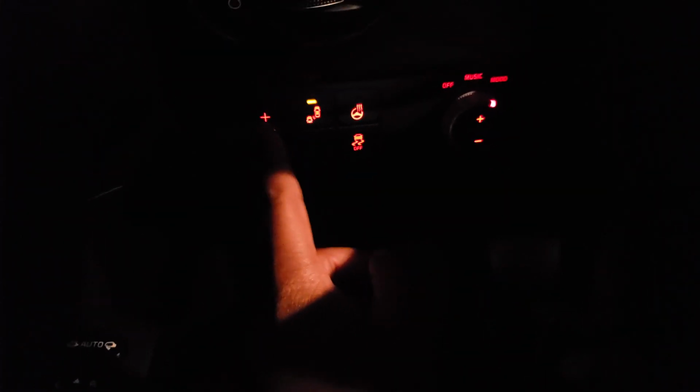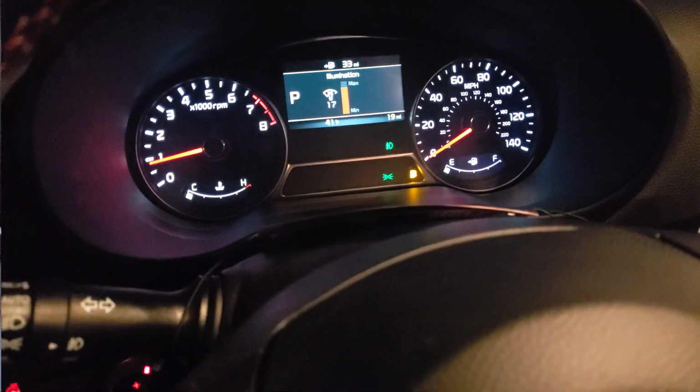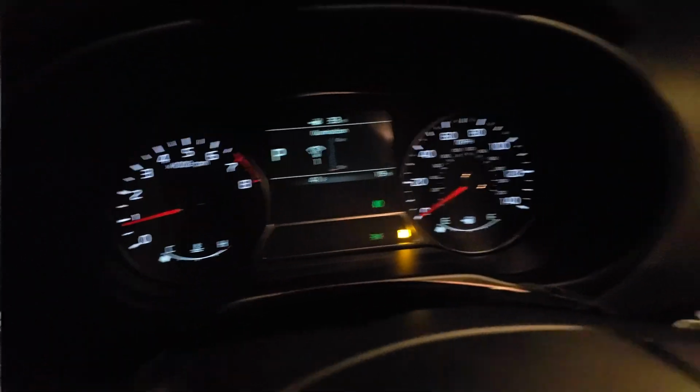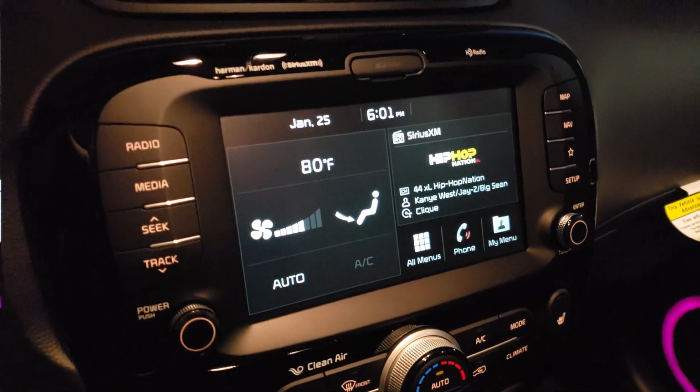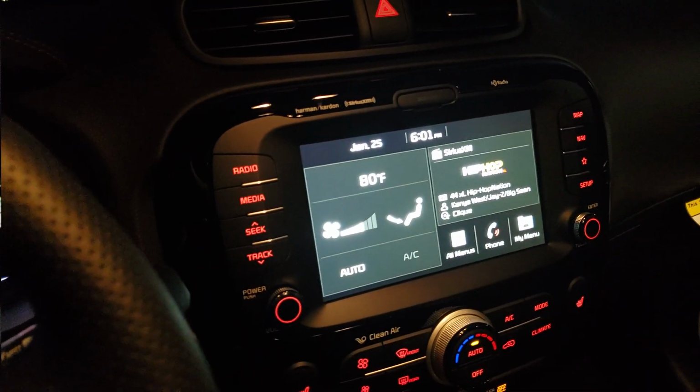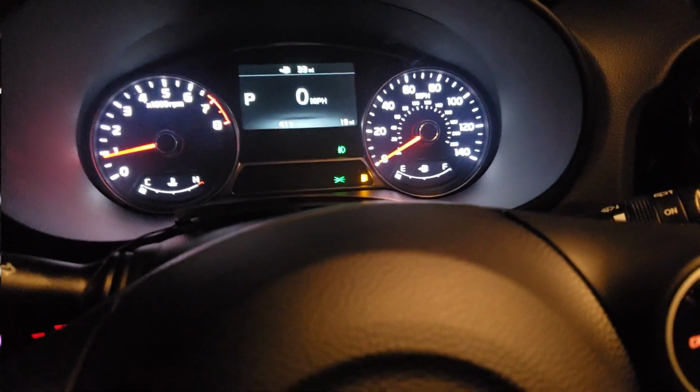And this right here is to control the illumination on the front of your screen here. So, as you can see, it pops right on up. It turns this illumination down, and it dims the illumination right here as well. So I can turn that right back up. As you can see, everything's nice and bright.